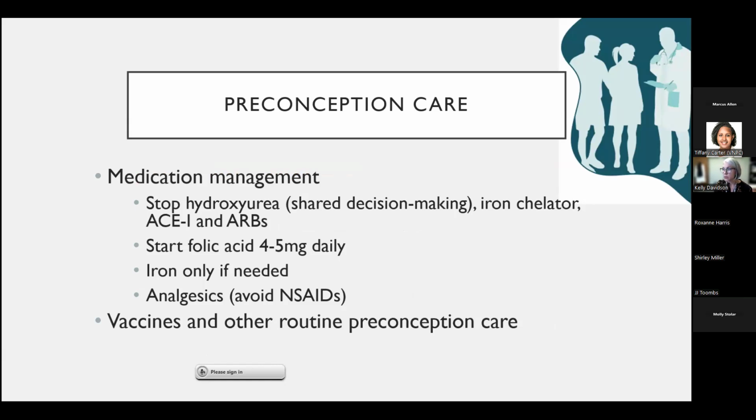So medication management is an important part of preconception care, and we always counsel our patients and their partners about potential fetal and neonatal risks of maternal medications. Hydroxyurea, historically, this has been a medicine that we've always said we should not use during pregnancy. This is based really on animal studies where animals were given very high doses of hydroxyurea. This hasn't really borne out in human cases when there have been mothers who've had hydroxyurea exposure during pregnancy.